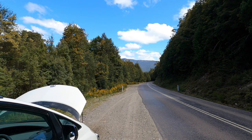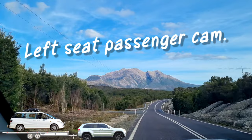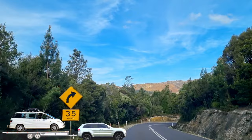Yeah, I was a bit concerned how the tow truck was going to be able to fit me on and get me onto the truck, but when it arrived I realized it was like a Grand Cherokee with a trailer. My GoPro was in the car, so I just got a few little shots from the phone. But it would have been great to have had the GoPro to get a lot more footage.